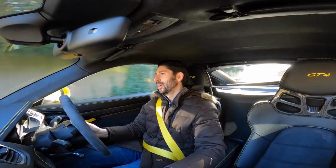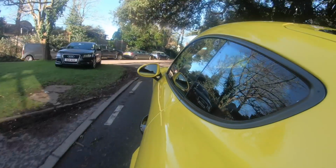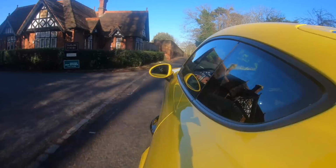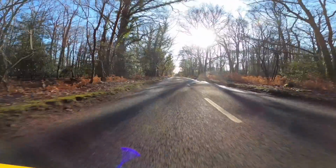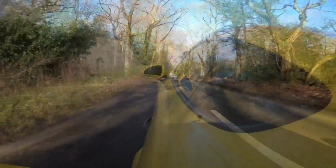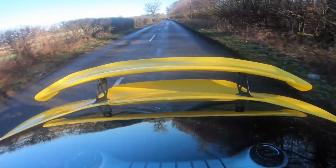Managed to get the car onto some more local, familiar roads. However, the sun hasn't hit these roads yet. It's still very cold outside and it's still very slippery, so we do need to be careful, but there's a national speed limit here, so let's enjoy. Serious.